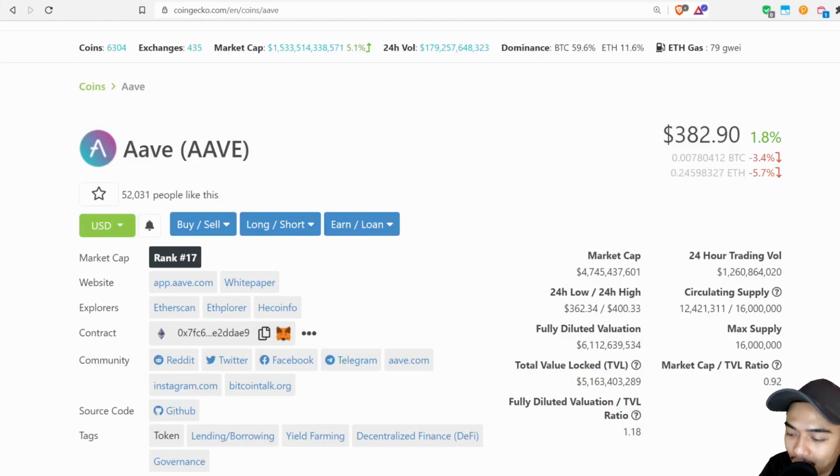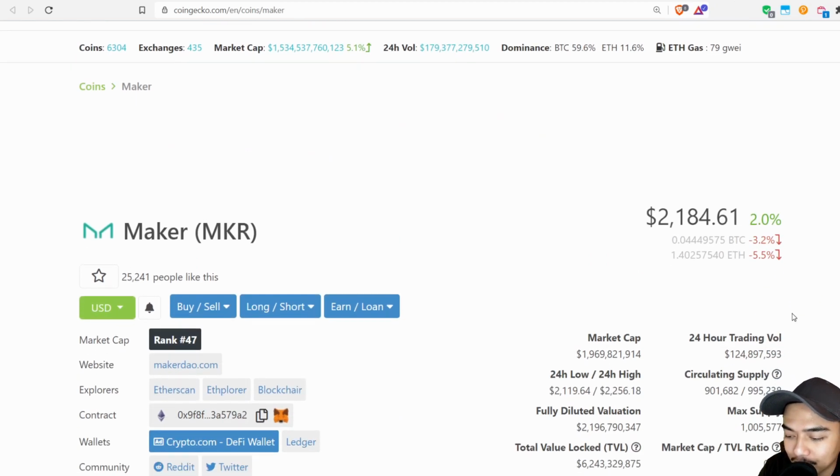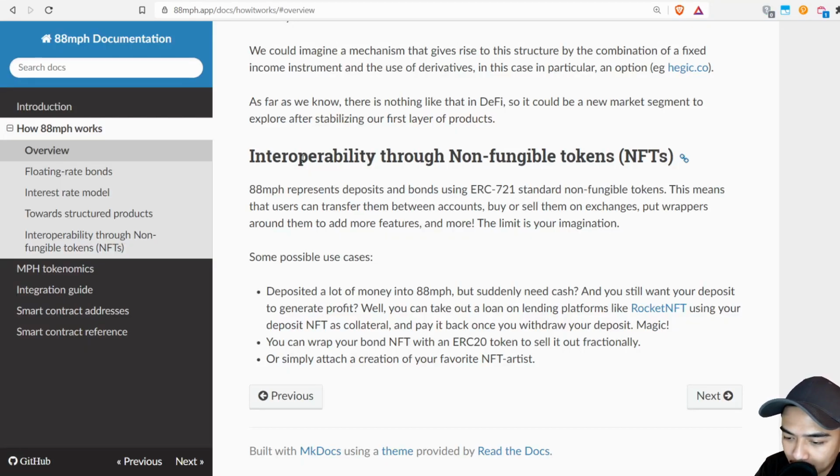And that is why Aave with a $4.7 billion market cap, Compound with a $2.1 billion market cap, and Maker with a $2 billion market cap are so big: because they are base layer protocols, like 88Mph. Now, these three aren't the only base layer protocols, but I'm just giving you an example of how big 88Mph could be. And 88Mph is so unique in the fact that they are the first movers in doing a base layer protocol involving bonds. Okay, and they are interoperable through non-fungible tokens.